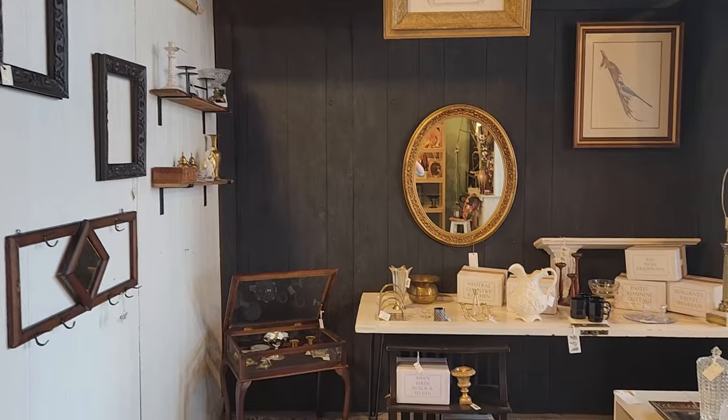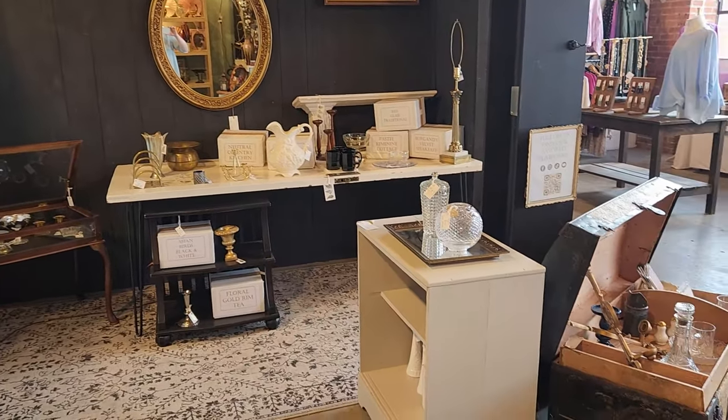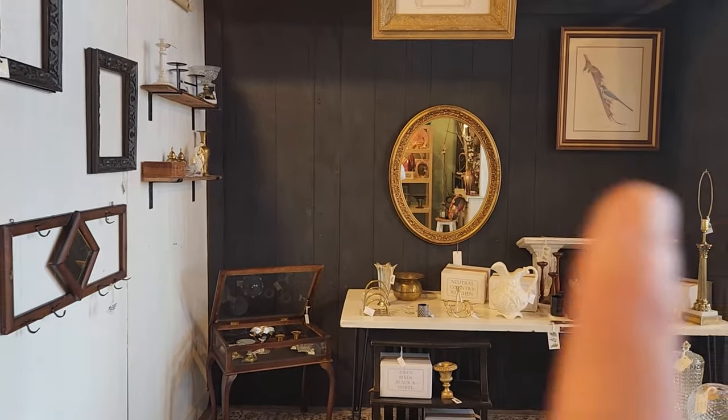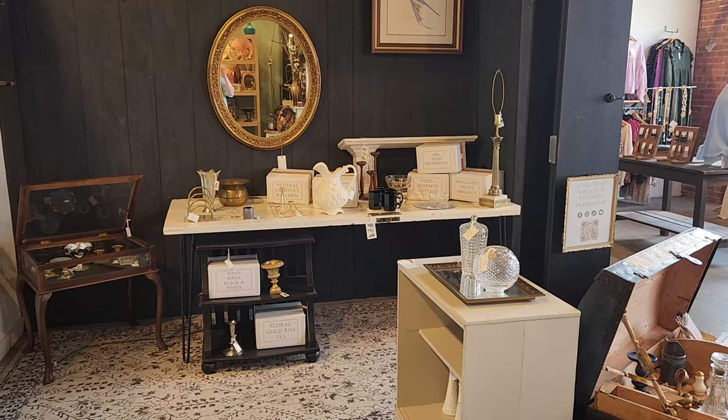Alright, this is how the booth is looking right now. Definitely empty. I have lots of spots that need filled, but I'm gonna take a second and take out all of the items that are not staying for our next reset.